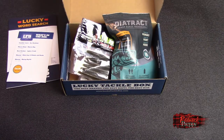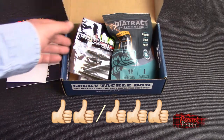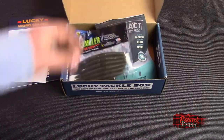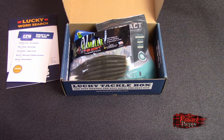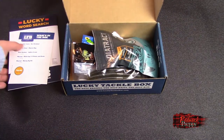So, out of my patented three-thumb system, I'm going to include this because it's in the box. I can't ignore it, even if it's not in the what's in the box. I got to give it 2 thumbs out of 3. I'm not blown away by the terminal tackle. I've got a metric ton of it. Stick worms are always appreciated. The creature baits, cool. Lipless crank, yeah, I'll give it 2 out of 3 thumbs. I think that's fair. So anyway, there you go. That's your February Lucky Tackle box. Well, on the whole, the first box doesn't piss me off, so I suppose it's a success for Lucky Tackle Box, and I will continue subscribing to them for the foreseeable future.